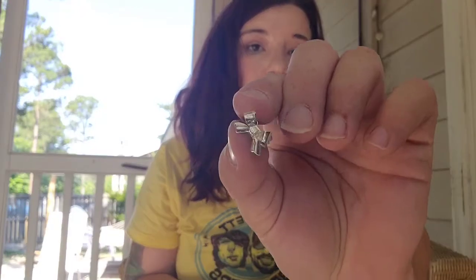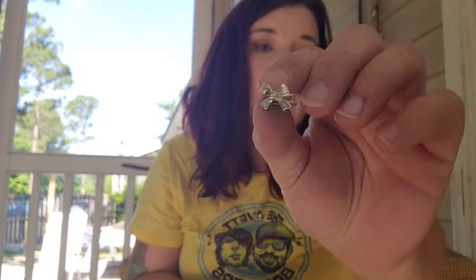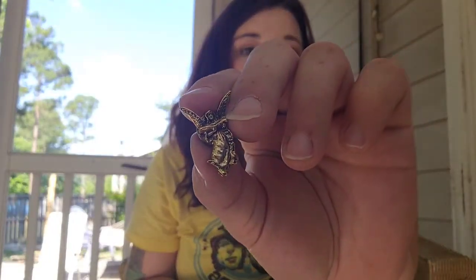And then we've got this little bow. I think that's a toe ring. It's kind of cute. I might wear that. I used to wear toe rings all the time. Little angel pin.